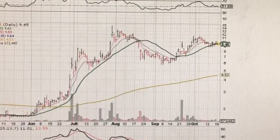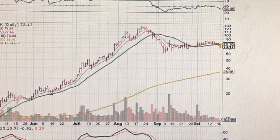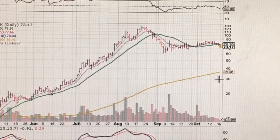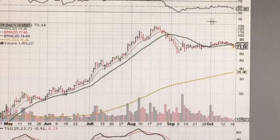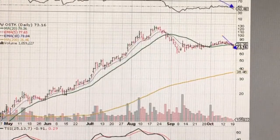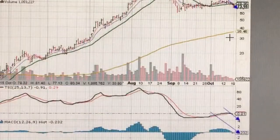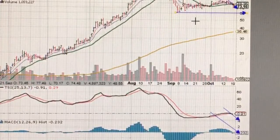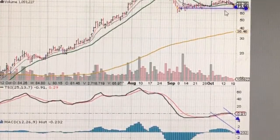Dude, OSTK is ridiculously priced. Yeah, well, your next stop on this thing is $60, and then the next stop is like $40, which is the 200-day. You see how everything is now going the opposite direction here? Down, down, down, down. Everything is pointing down, bro. All 6 indicators of the money flow trading system are pointing down. And support's like right here. I would put a stop like right in there, bro.